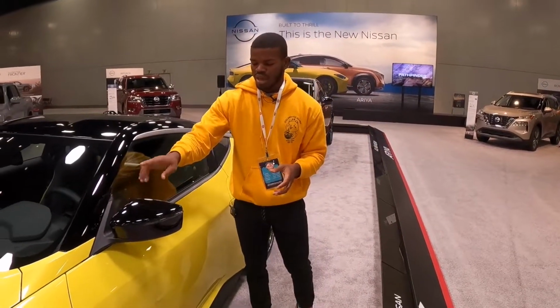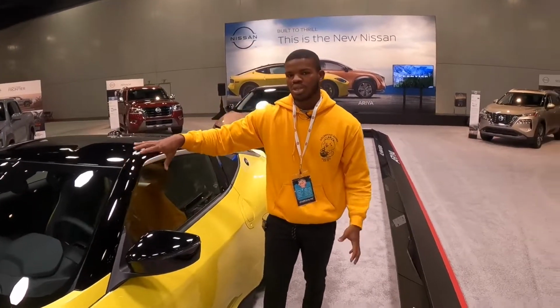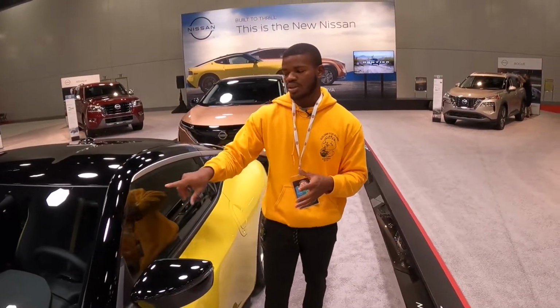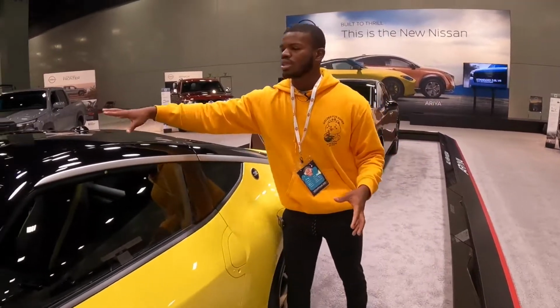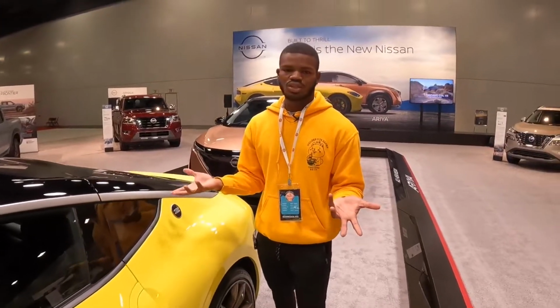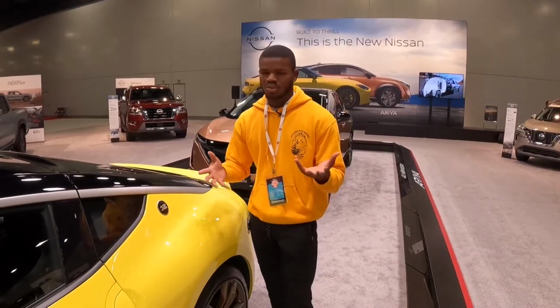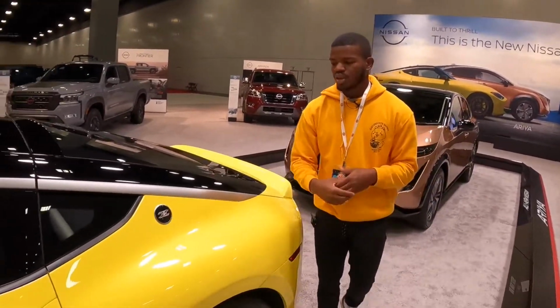That's this gloss black mirror cap with this LED side marker, and Nissan also paints the A pillar here to give it like that floating roof design here. That's also this aluminum painted trim here on the actual top of it. Unfortunately, Nissan does not offer a sunroof here on the new Z. Neither does Toyota offer it on the Supra as well, so that feature doesn't even exist in this segment. There's also this Z badge here towards the rear of the vehicle.